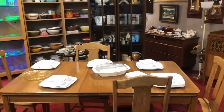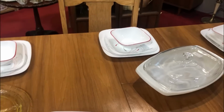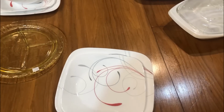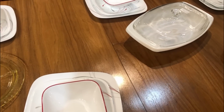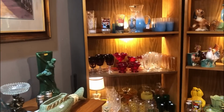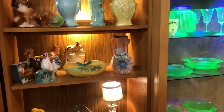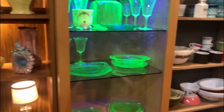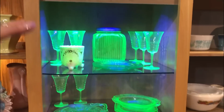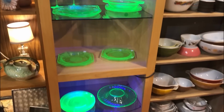Sold a table because that table's different. That's a cute Corel pattern. That 80s, 90s Corel stuff, that's starting to pick up a little bit for replacements. She's got the Fiesta. The uranium. So now you guys remember, right? She combined booths a while back.